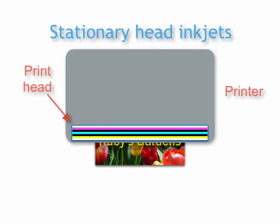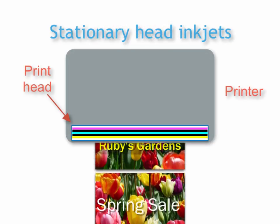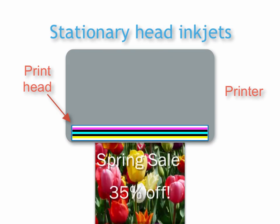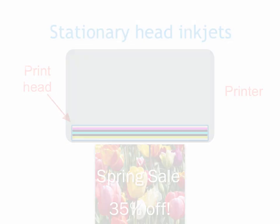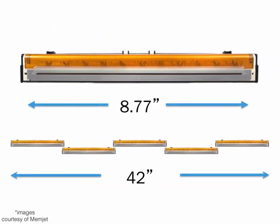By contrast, in stationary head inkjets, only the media moves. The heads don't move at all. This allows for much faster printing. Single Memjet printheads are about 8 3/4 inches wide. Now, this is what gets used in the narrow format products. The wide format versions provide a 42-inch print width by combining 5 of these heads, as shown here.